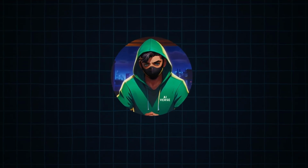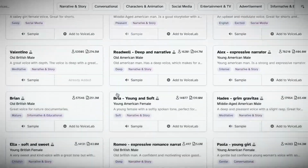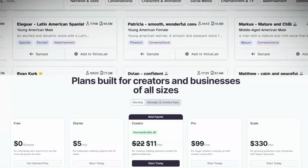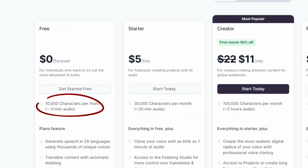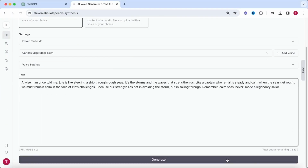Now, onto the voiceover. If you want to steer clear of that Siri-esque vibe, check out 11 Labs. It's hands down the most lifelike voiceover software out there. And hey, they've got a free plan with 20 minutes of voice generation a month. Once you've found the perfect voice, plug in your script and hit generate.